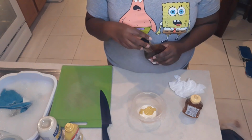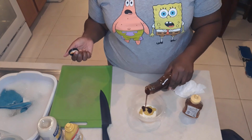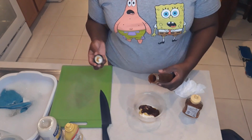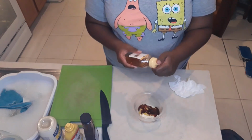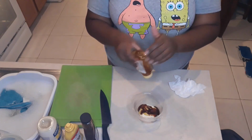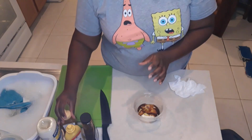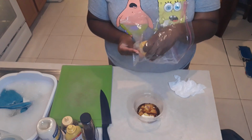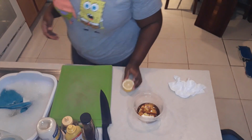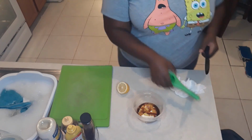And then you're gonna see my dog walk in. There he is. And I'm gonna pour some barbecue sauce, not too much. Some honey. And then I have my lemon. It's a 1/2 of a lemon in this bag. I'm actually going to squeeze it.